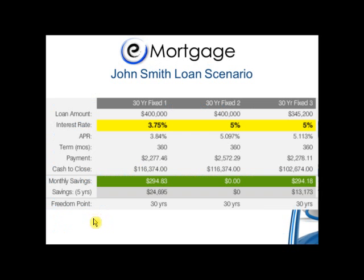Okay, so let's take a look at how interest rates are going to impact the buying power and the monthly payment. So in today's current market rate of 3.75%, his monthly payment would be $2,277 a month. And if interest rates just got back up to where they were 12 months ago, to 5%, the payment would jump up to $2,572. That's an increase of $294 a month.